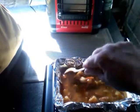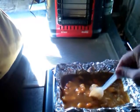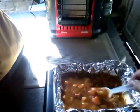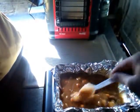But I can definitely see doing some good cooking this summer with this thing, like going to the park and getting myself a frying pan or something, and some steak and potatoes, cutting up the potatoes and putting them in there with the steak and frying it up. I could definitely see doing that this summer.